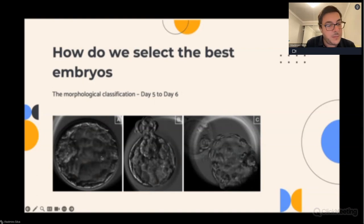This is a very nice day 5 blastocyst with 2 very clear areas. This is the inner cell mass, and this is the trophectoderm. These are obviously very good prognosis embryos. That's why we selected them to be in this presentation. And then the embryos start to hatch. They start to get out of this outside layer, and on day 6 the embryo looks like this, like we have on the C image. The embryo is already so big that it is difficult to see it in this microscope.